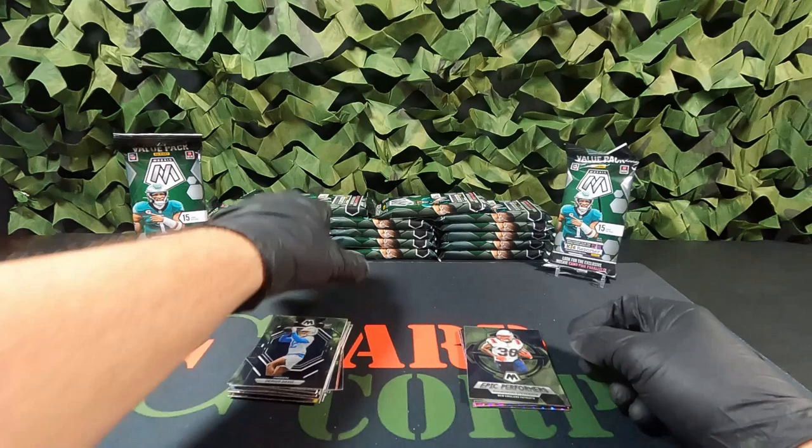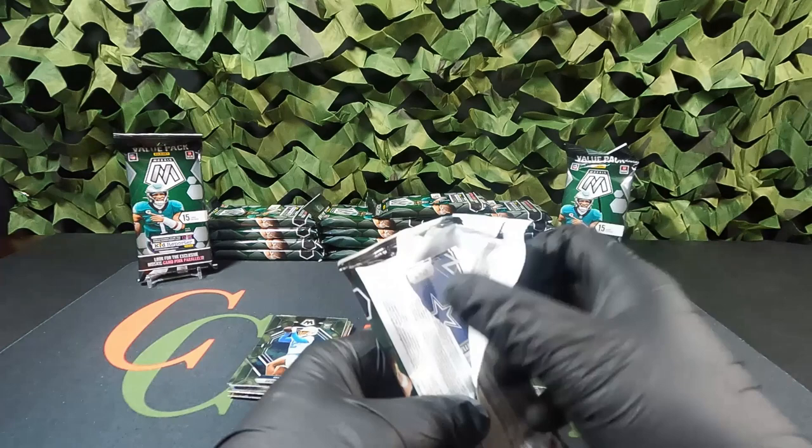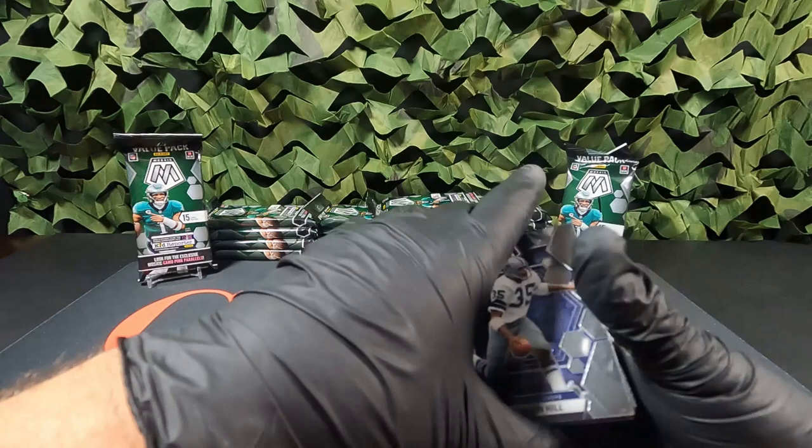Let's go. Pack number two. I'm not even sure which two of these. Baby Shrek set these up, so I'm not even sure where the two that I already opened are. And I'm going to be honest, I did not even notice them. Yeah, I made it look real.